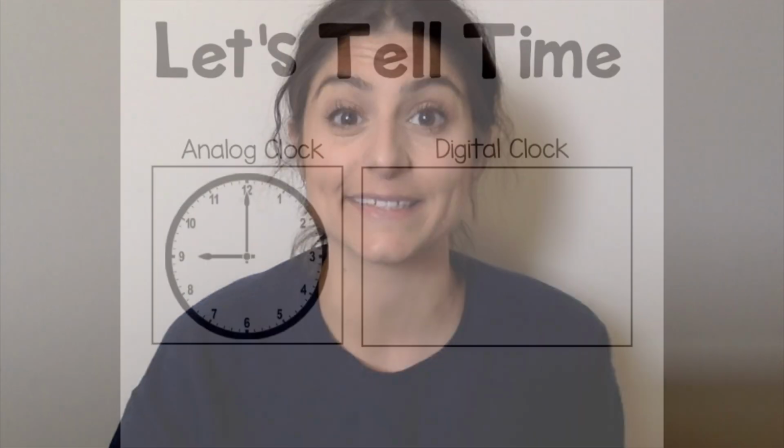Remember, look at the short hour hand first, write that down. Then put 2 dots, then look at the long minute hand, write that down, and that will be your answer. Are you ready to try this out? Let's do it!